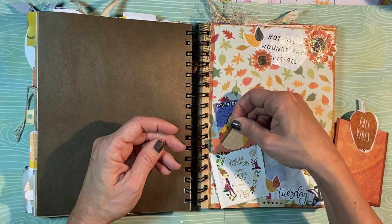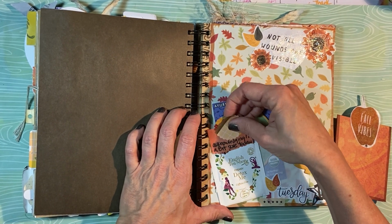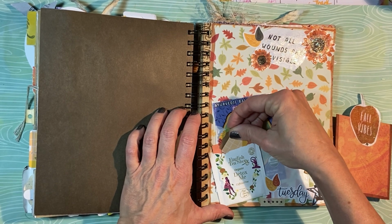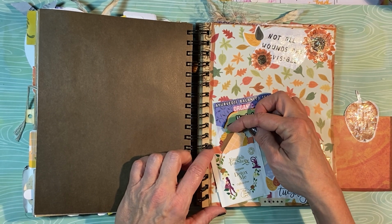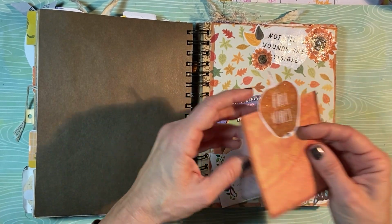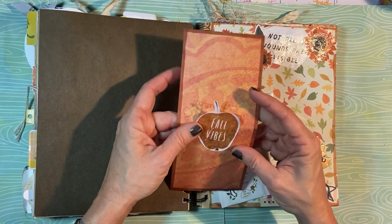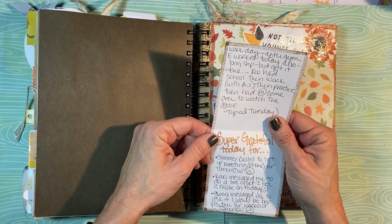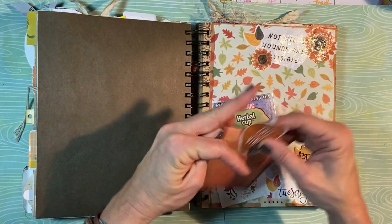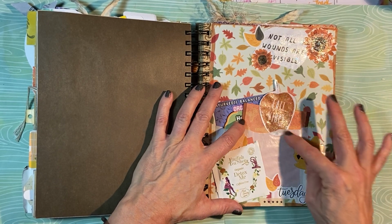So just acknowledging some stuff maybe about my body and whatnot on here. Sorry, it's kind of stuck now, and that's just a punch. I just punched it out of a magazine or something. And then I made this, which is a folded piece of scrapbook paper. I literally just folded it in half to make a journal spot. Right. And then super grateful today for some things. I got like three super grateful things that day.